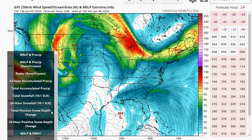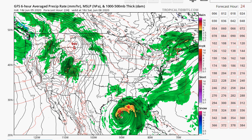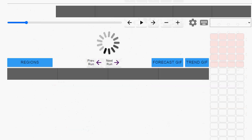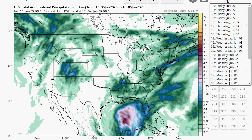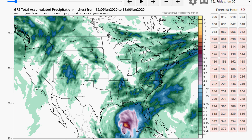Okay, so let's get back to the surface again here. And we're going to look at the actual rainfall that this is going to be producing here on the GFS. So total accumulated precip as this thing makes its way inland. And this is the 18Z, which I don't really have enough in yet. So we're going to just keep with the 12Z here, I think.